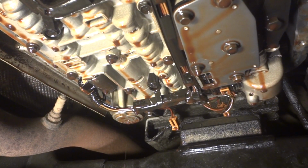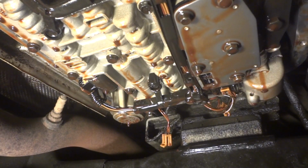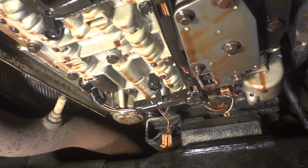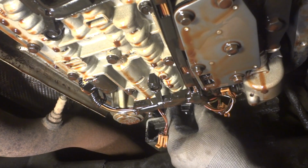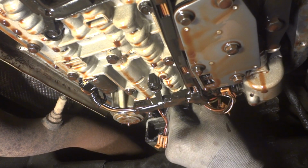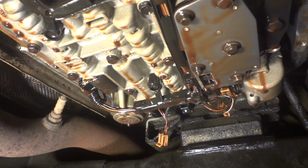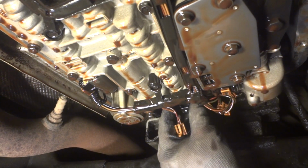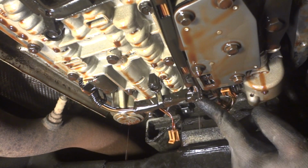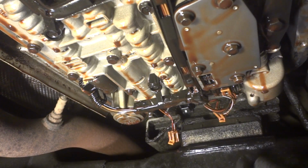Alright, so let's go ahead and get this one in, upside down. And by the way, these are basically the same part number and everything. They're identical, so I think they're even interchangeable. Don't quote me on that. Alright, so there's that one. Let's get our pin, put that in. If the pin goes in, then you know you're doing something right. Alright. I know you can't see that because this is in the way, but leave that wire like that for now. And then we'll grab our next one.